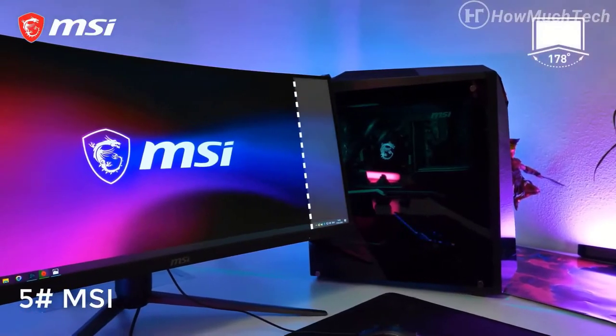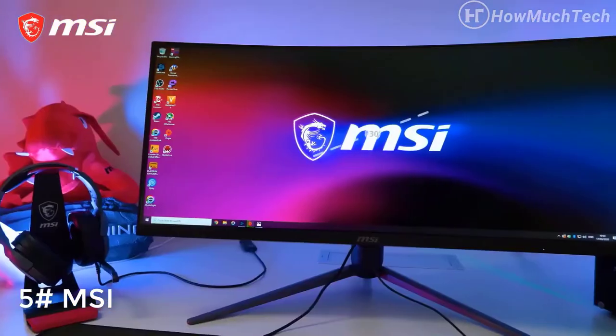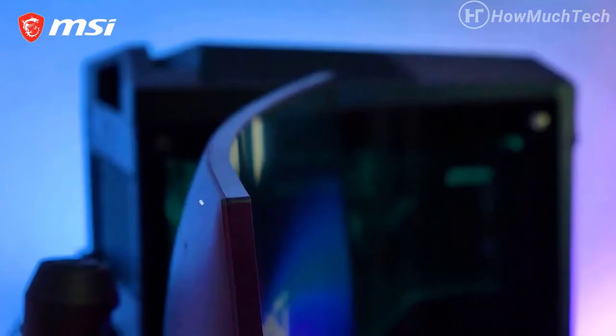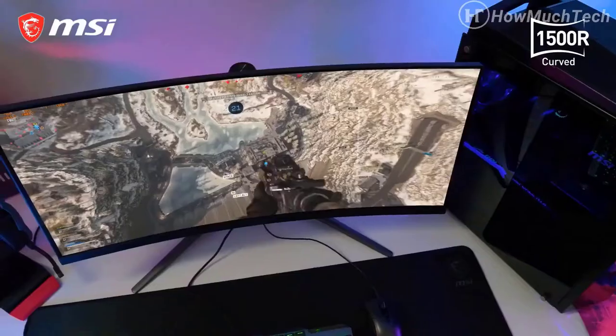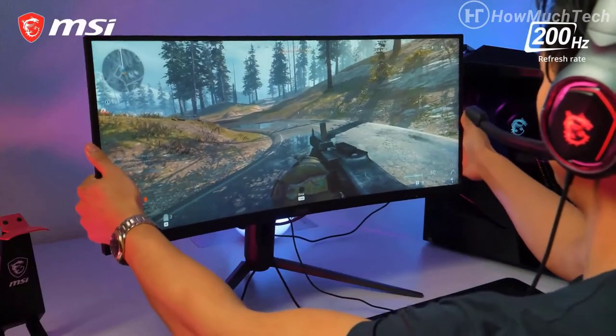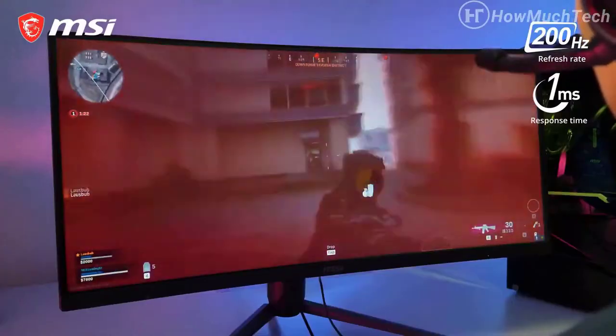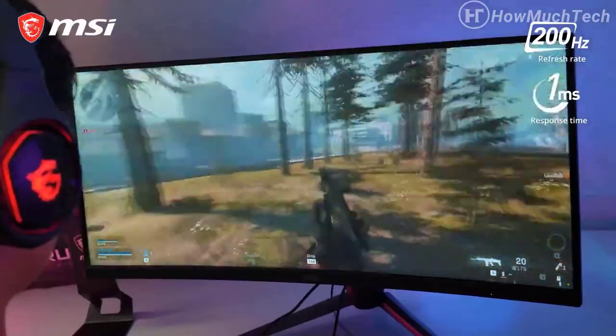The extra screen real estate on the sides lets you see more than your enemies with a wider field of view. And the combination of a wide 30-inch panel and a 1500R curvature translates into impressive gaming immersion. With a 200Hz refresh rate and 1ms response time, you have the advantage of a display that is as sharp and smooth as it can get, even when you motion.